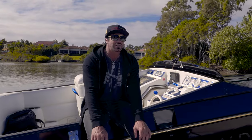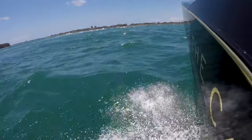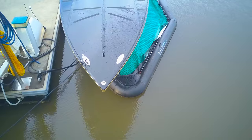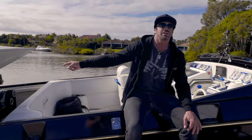When you take something like this out in the ocean with the waves and hit 160 Ks, the wrap doesn't hold on. We're going to go through the process and have everything redone. It's a 2,000 horsepower engine.